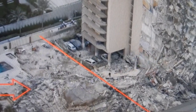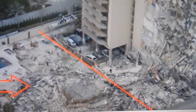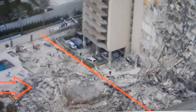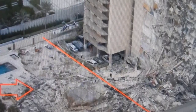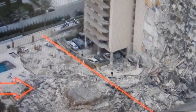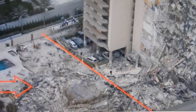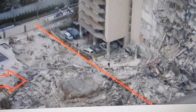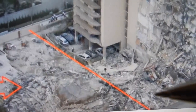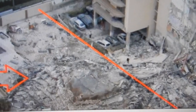I wanted to ask you guys, how do you explain the photographs that are all over the internet of this condo complex that collapsed down in Miami? Because for me, just looking at a photo, and granted, I'm not an expert or anything, you guys, this is just common sense.